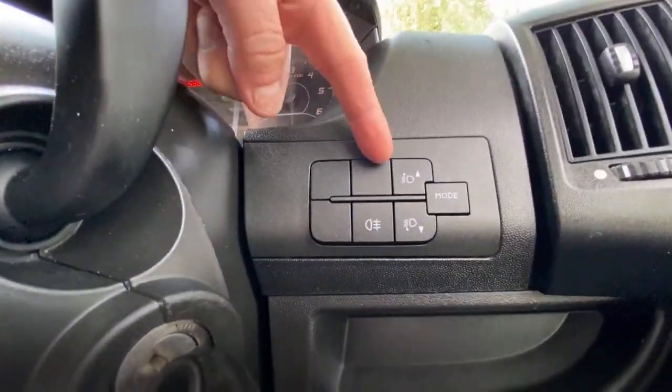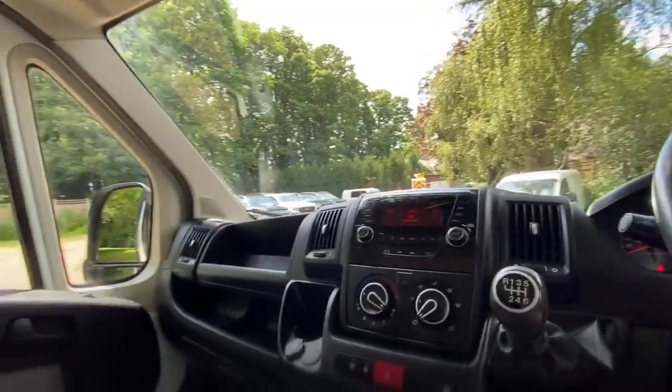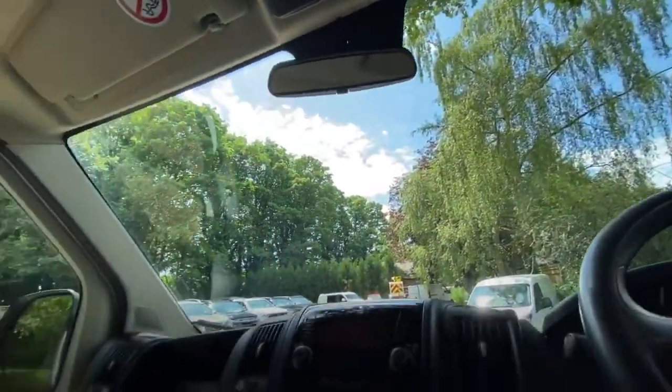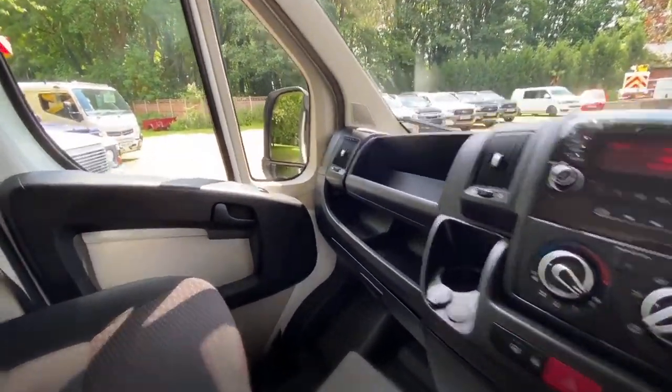Down to the right is your different modes for your lights and etc. Yeah, nice and clean. It smells nice inside. Doesn't smell to me like it's ever been smoked in. Everything looks spot on.